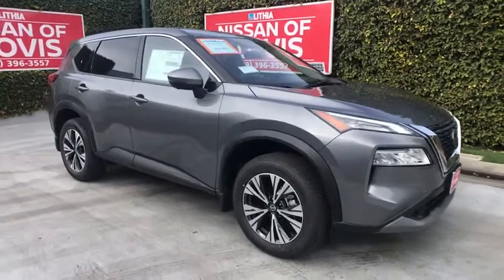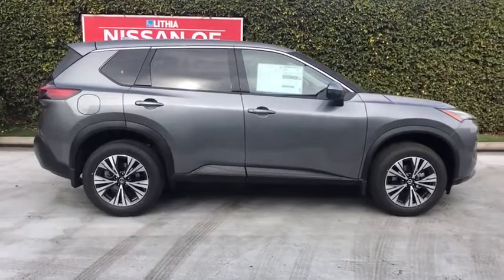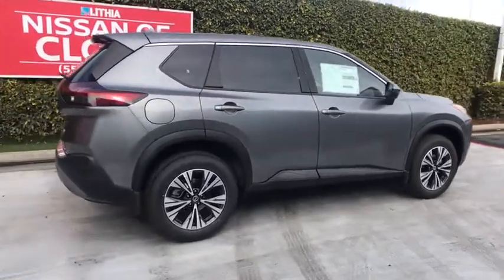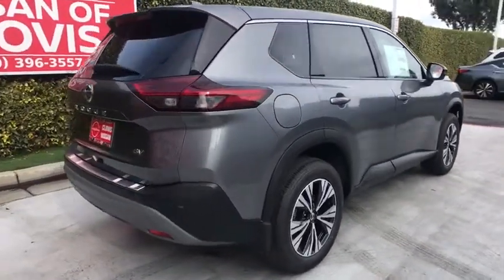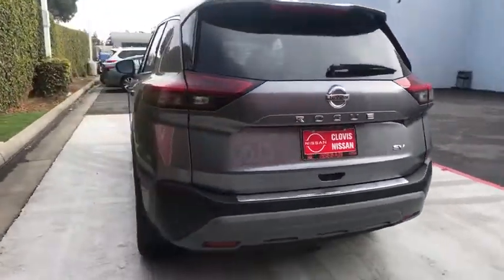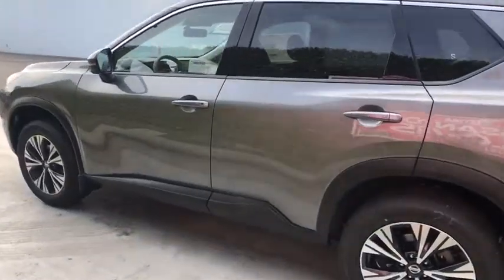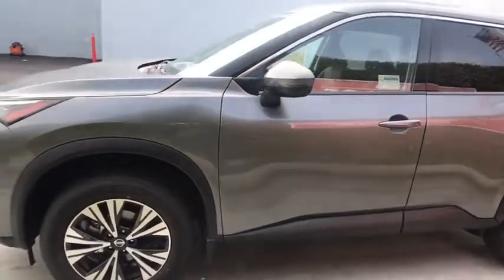Stop by and take a look at the 2021 Nissan Rogue. The stylish Rogue gets 27 mpg and still boasts nearly 58 cubic feet of cargo space. With a 5-star side impact safety rating and competent handling, the Rogue is more than you expect and everything you deserve. Here are some of this vehicle's great options.